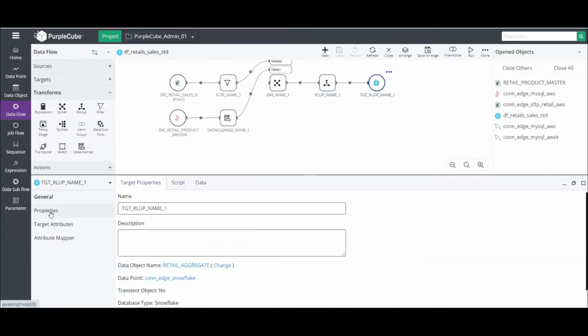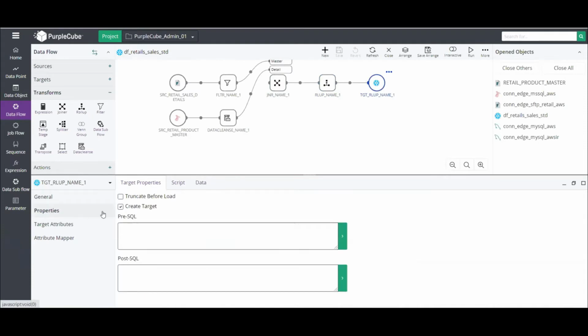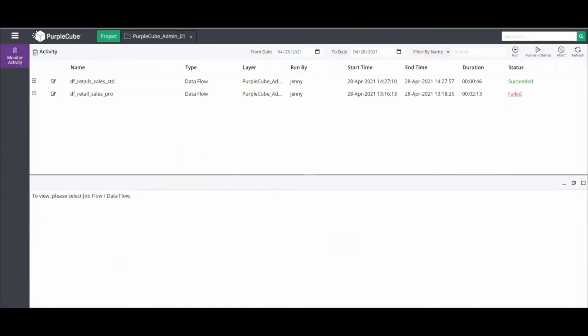Now the target table in Snowflake need not be pre-created. It gets created dynamically when you run the job, when we check this box, create target. Now suppose we need to do truncate load activities on a daily basis, you can check this box so that it performs the action and no separate delete action is required on that. Let's run this job and see the execution statistics using the monitor window.